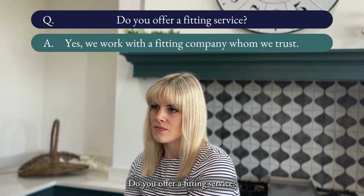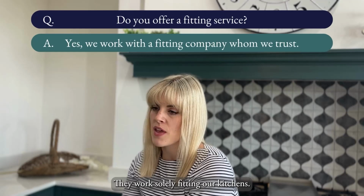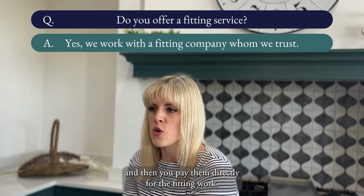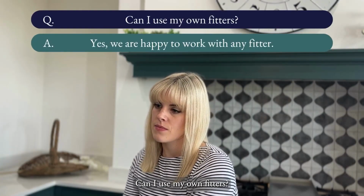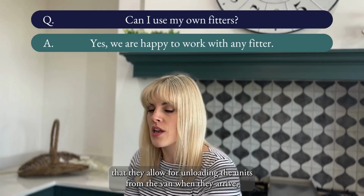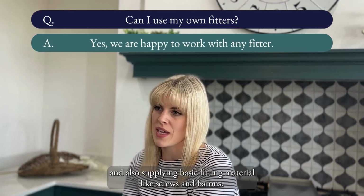Do you offer a fitting service? So we work with a fitting company. We highly recommend them. They work solely fitting our kitchens. We would provide a quote for you from them, and then you pay them directly for the fitting work. Can I use my own fitters? Absolutely. If you choose to use your own fitter, you just need to ensure that they allow for unloading the units from the van when they arrive, and also supplying basic fitting material like screws and battens.